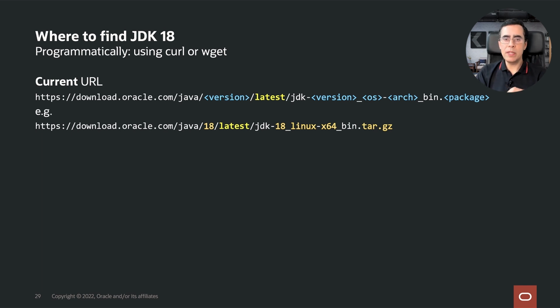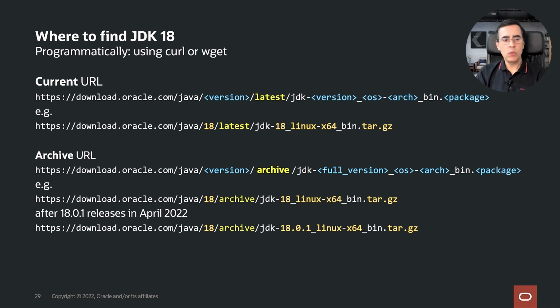But what happens if you don't want the current version, but a particular release? Then there are also the archive URLs, which are very similar, but instead of saying latest, they say archive. And instead of just having the JDK version in the file name, they have the full version. So for example, after April of 2022, if you wanted 18.0.1, you can use download.oracle.com/java/18/archive/jdk-18.0.1, the operating system and architecture. And then we have tar.gz and RPMs, and for Windows, we have EXEs and MSIs. You can get the complete list of possible values from our website. Hopefully this will make it easier to automate and get the latest version of Java.